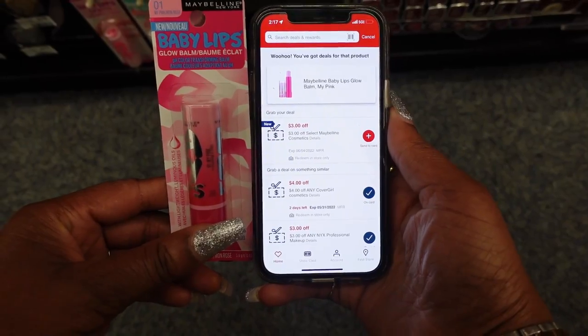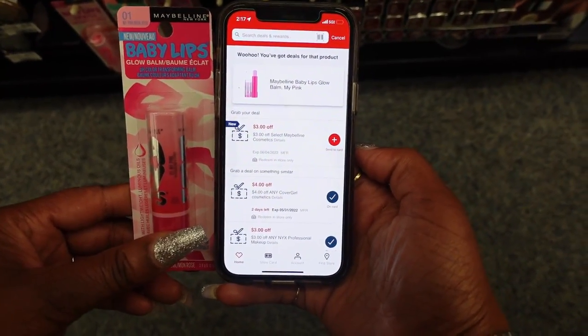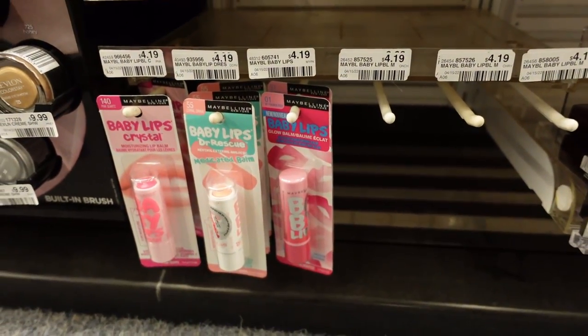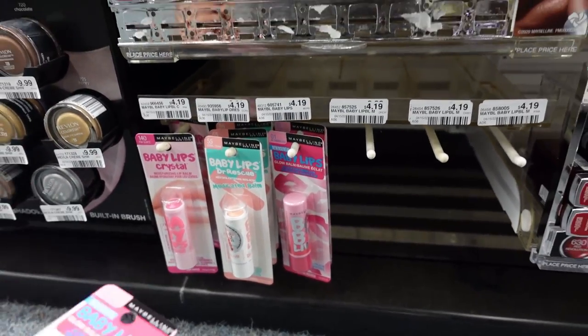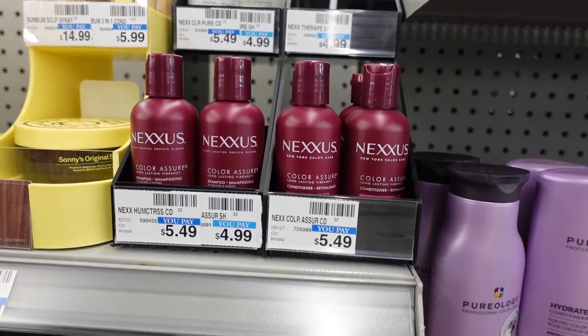Hey, check this out. Another easy deal you can do at CVS. Do you see this coupon for $3 off select Maybelline cosmetics? Check this out. These lip glosses, the Baby Lips, are only $4.19. So you get $3 off. You would only have to pay $1.19. So if you needed it, if you're going to get them anyway, it's not a bad deal. Super easy deal at CVS.